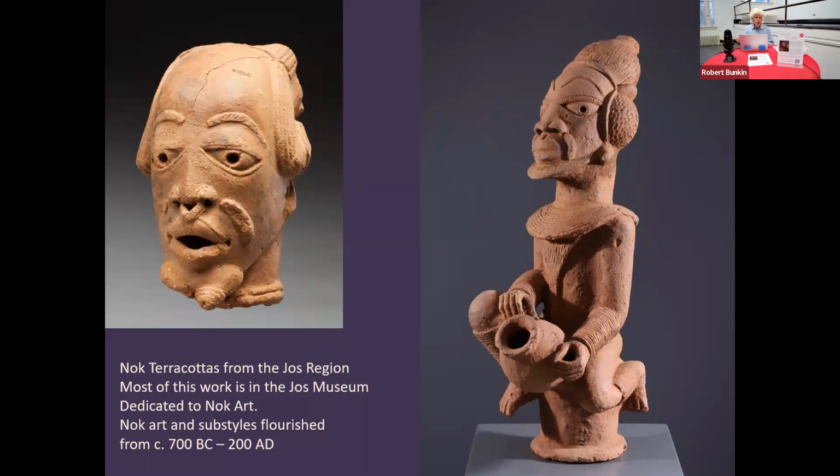And you can recognize other things, like the lips are similar in the way they're rendered, although one has closed lips and the head has open lips. They're always hollow because they would be fired, and you would never leave a fairly large clay object solid because it would probably explode in the kiln. So they're always to some degree like a vessel, although I'm not claiming that they were used as vessels. So this style flourished from roughly about 700 BC to about 200 AD.